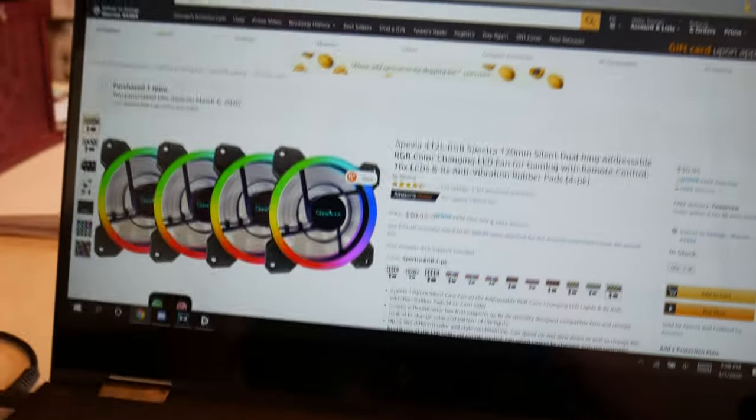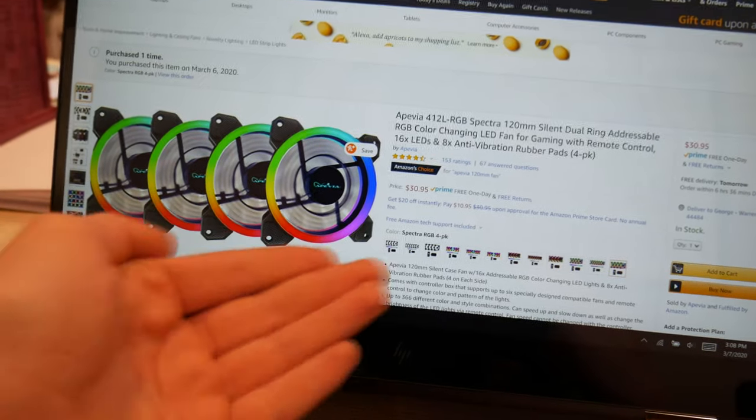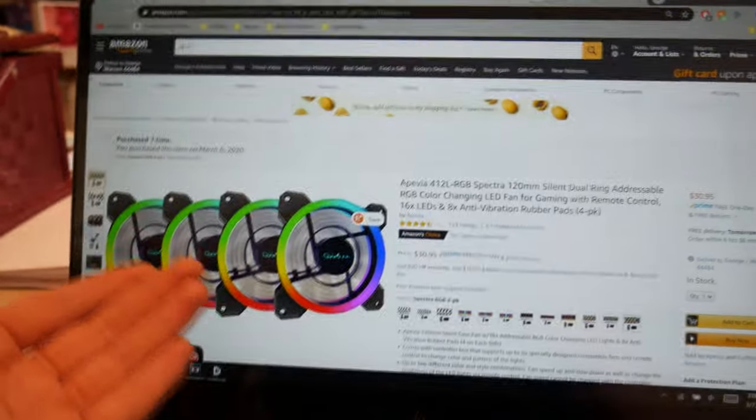Oh my god. So there's an absolute ton of these somewhat cheaper RGB fans on Amazon that you could get for super cheap.